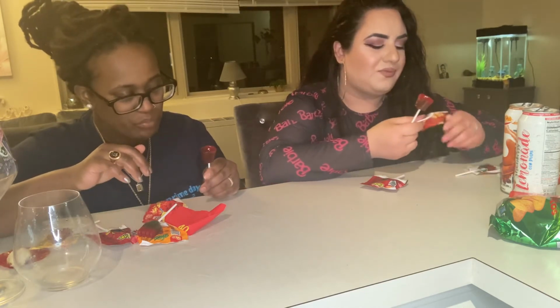Are you eating both at the same time? Yeah. It kind of tastes like, I can't put a finger on it. It's like caramelish strawberry. I don't know. What does it taste like? Ew, why are you making all the sounds? It's good as shit though.